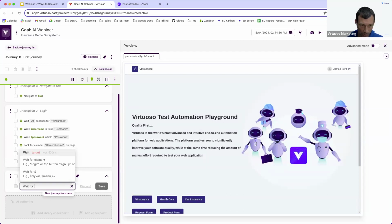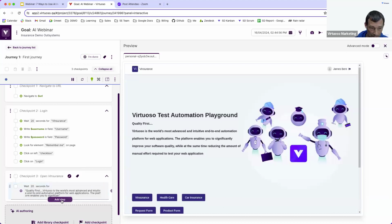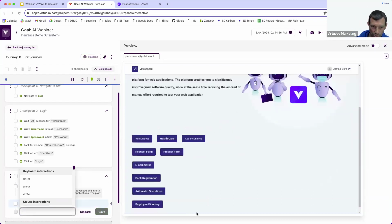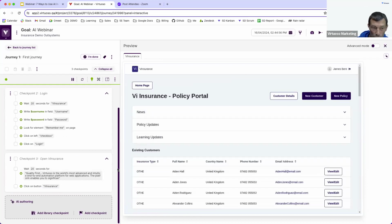I could then, let's say I want to wait for this text to load. Well, there's a lot of text there. So I could click on the text, drop and just pick it, and it puts the text in for me. Then I want to click on the button V insurance. So I could say click button, giving a little what we call a guess selector. Click button V insurance. And again, we go and find the button called V insurance. So very quickly, I've logged in and now I've got the insurance policy page open here.